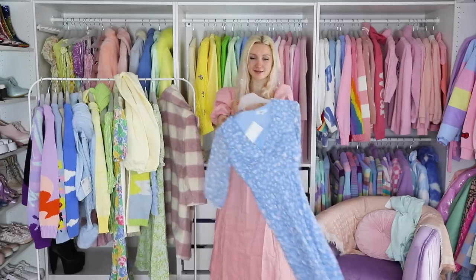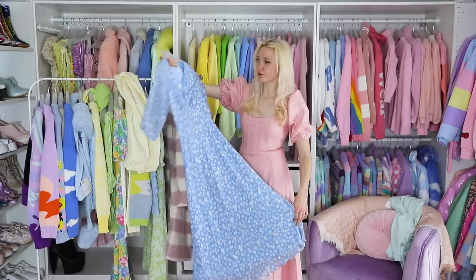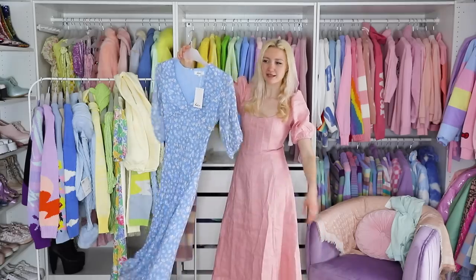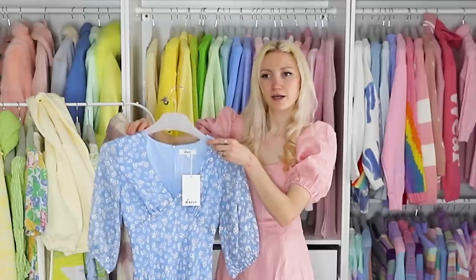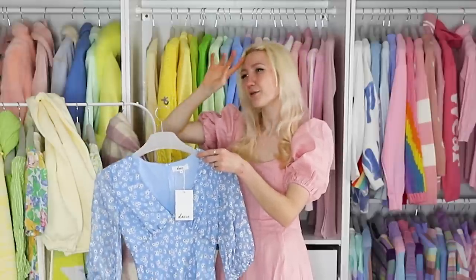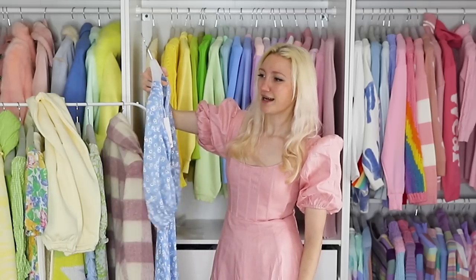Next up, we have this dress. This is the brand Dazie. Dazie's super affordable. This probably would have been $30 or $40, I think. Originally, it was $100, and then it came down to $29.99. That's terrible. Okay. Dazie, yeah. That's not worth $100, no way.